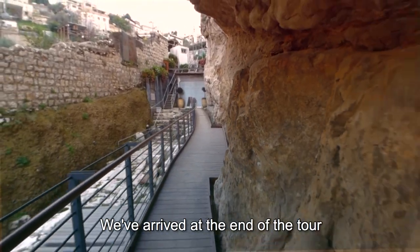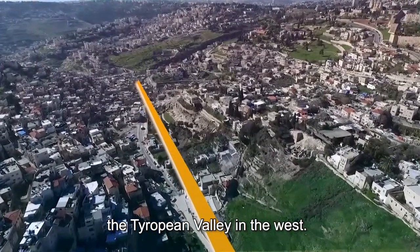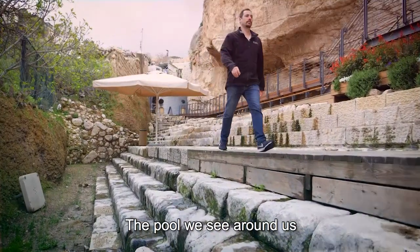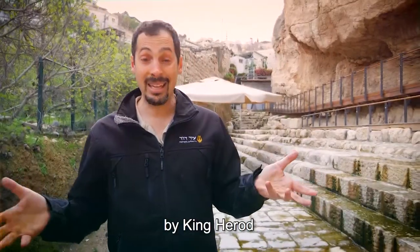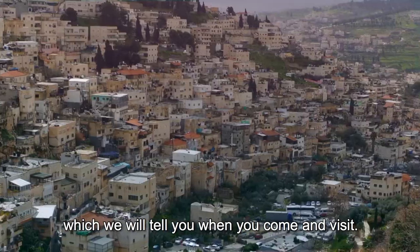That's it. We've arrived at the end of the tour. The meeting point between the two valleys, the Kidron Valley in the east, the Tyropian Valley in the west. We are now at the meeting point, the famous Siloam Pool. The pool we see around us was built here about 2,000 years ago by King Herod. And this throws us to a whole different story, which we will tell you when you come and visit.